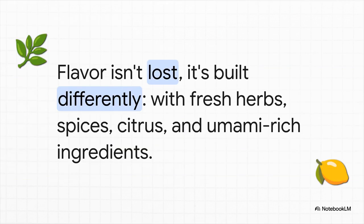Now, I know a big question might be, but won't my food be bland without all that browning? And the answer is absolutely not. You're not losing flavor. You're just building it in a different way. You start to master the art of using fresh herbs, amazing spices, the zing of citrus, and those wonderful umami-rich foods like mushrooms and tomatoes. The flavor is all there. It's just deeper and fresher.